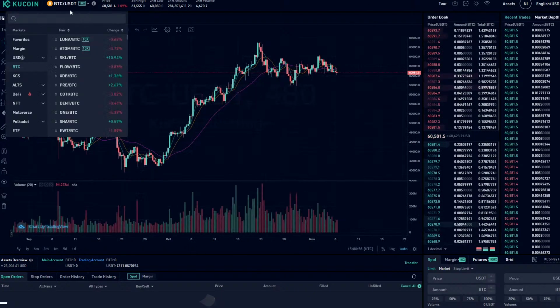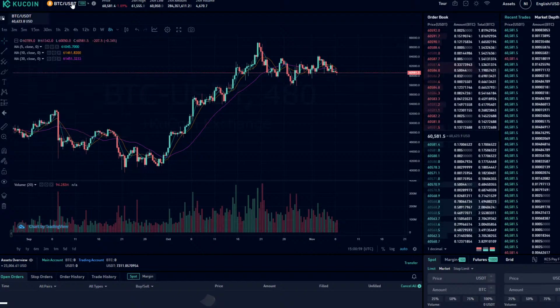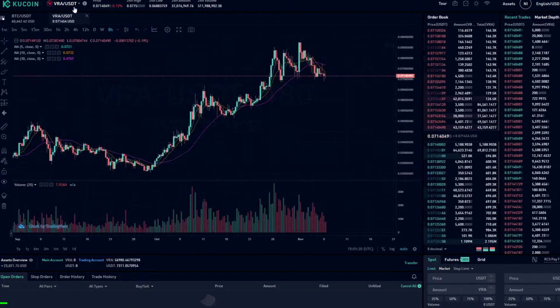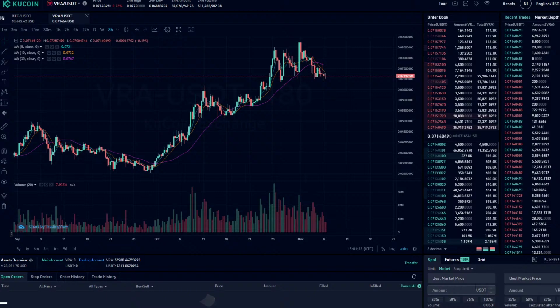And to get VRA up on Kucoin, click this, type VRA. Then I'll see two pairs, VRA BTC, VRA USDT. This means that I can exchange BTC for VRA or VRA for BTC or USDT for VRA. I don't hold any BTC in Kucoin. I only have USDT, the US dollar stablecoin. So I'm going to click VRA USDT. That presents me with a chart. I then come down here to the bottom right-hand corner, this section here. And once I'm in the bottom right-hand corner, I just click market, boom, done.